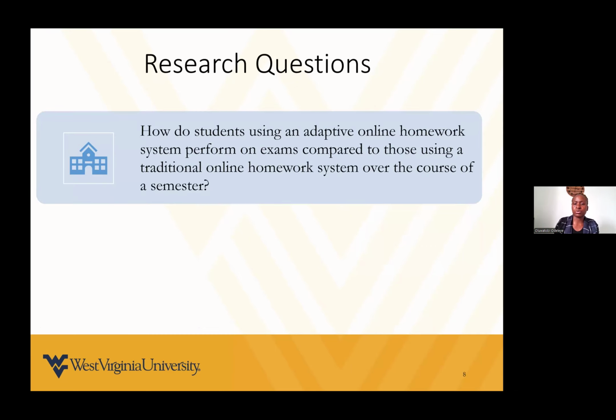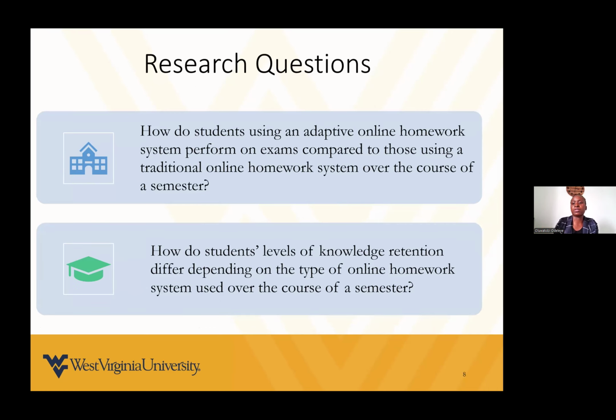How do students perform using traditional homework systems versus adaptive homework systems? Is there a difference in their performance? And then is there a difference in the level of knowledge retention of these students, again, over the course of the semester? Those are the two research questions that this study sought to address.